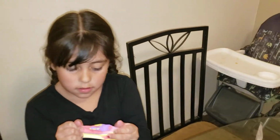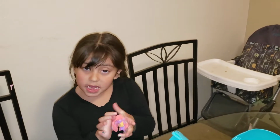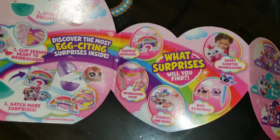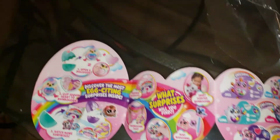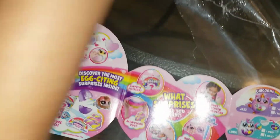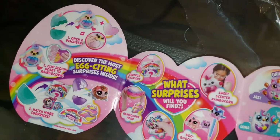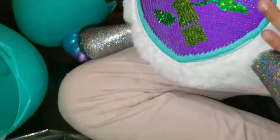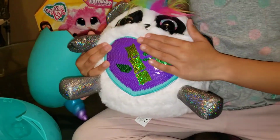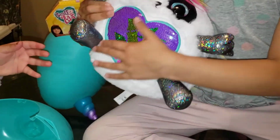Pretty! And that's a unicorn poop, right? So they gave unicorn poop stickers. Wait, what is that? A little accessory. And then a pencil topper. We never even noticed that. What is the name of that one? Oh, it goes on there? Yeah, Pico. Give me the Pico.